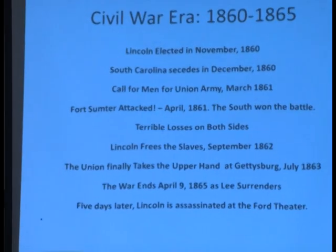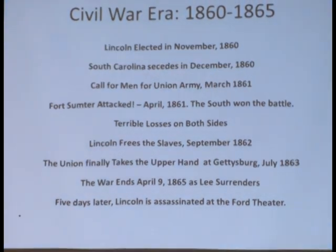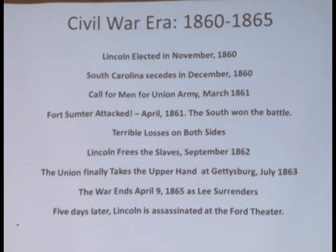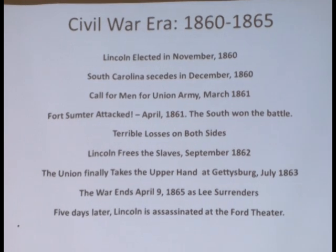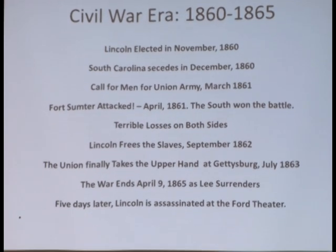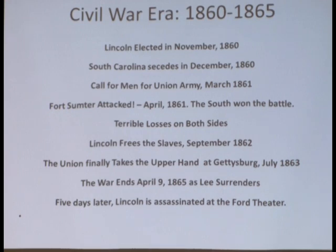So just to kind of refresh your memory, here's a little timeline for you. Go back 150 plus years now. Lincoln's elected in November. In December, South Carolina secedes, followed by a whole bunch more in very quick succession. The Union Army calls for an enrollment of men, volunteers, in March of 1861, and he called up 20,000 guys. He thought that that would be enough to deal with it.